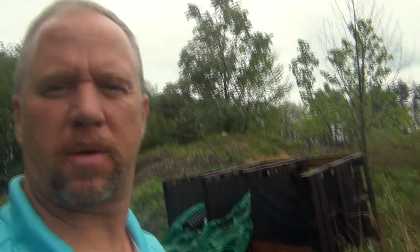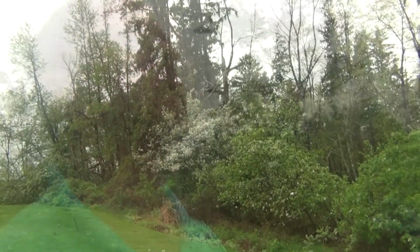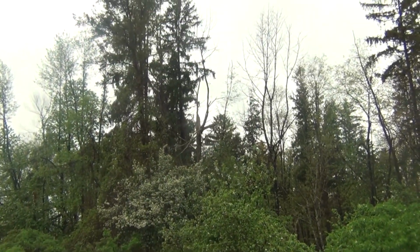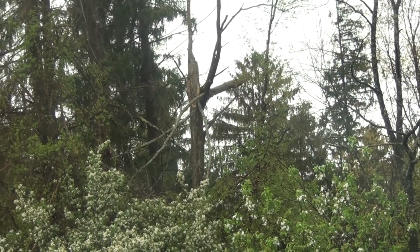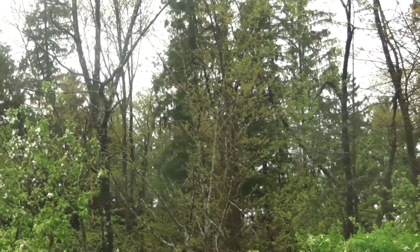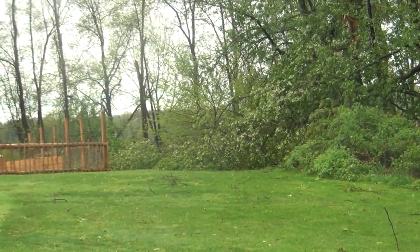I did yesterday build some compost bins, and they survived. Put some mushroom compost in there that I had extra from the garden I was working on. Built some quick compost bins, kind of away from the gardens, but that's where I was storing it. It's easy unloading from the truck. If you look up there, you can see some twisted branches and stuff. And I'm sure that's about all I can see in the woods. It looks like it hit more up this way than it did anywhere else.